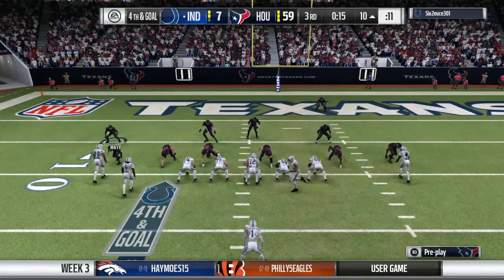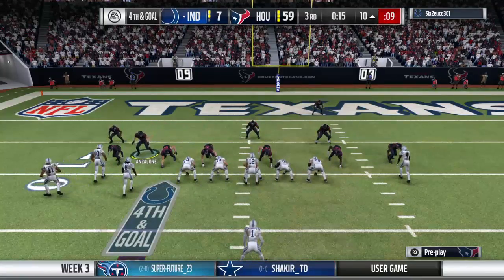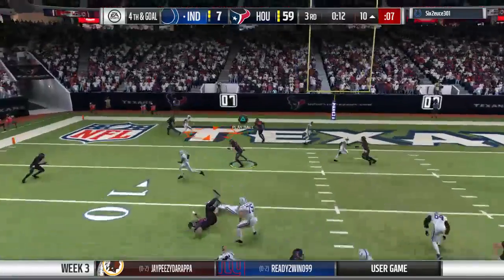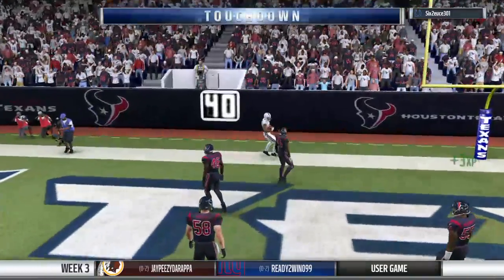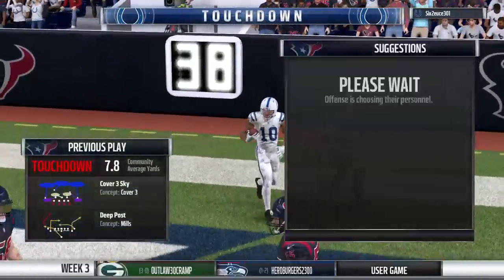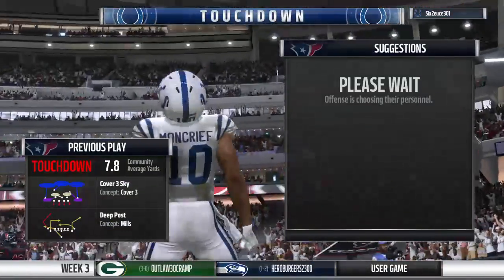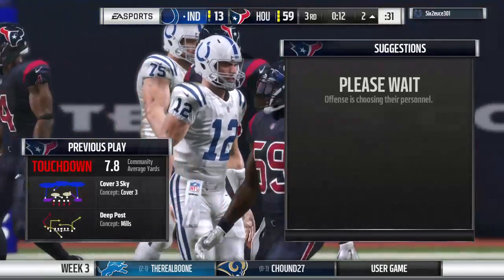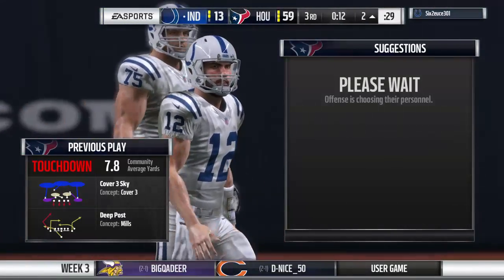And they'll bring the big tight end across the formation left. Here we go on 4th. Luck. And he's got his target. It's caught for a Colts touchdown. Dante Moncrief, his first touchdown of the new season. And it's for pride now, but the Colts get a bit closer.